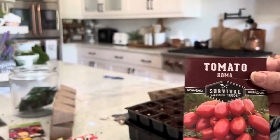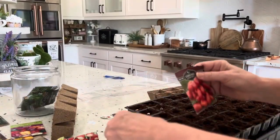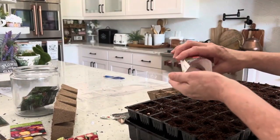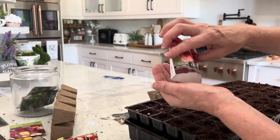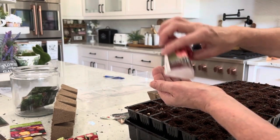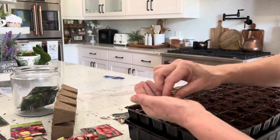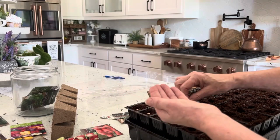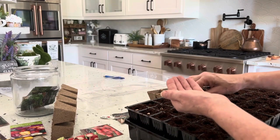So now I'm going to put in some Roma tomatoes. These were the tiniest seeds to work with.